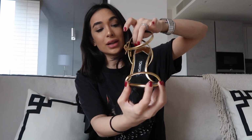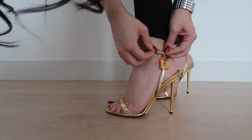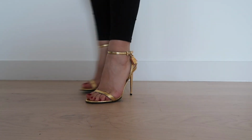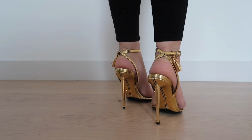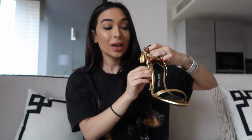Initially I saw these at Harrods, but I saw them in white with gold hardware, and then in black with gold hardware. I was drawn to the black with gold hardware, as I am with most things, but once I saw the gold with gold hardware online, I was in love. I walked into the store, I only saw the gold with silver hardware, and I asked the sales assistant if they had the gold hardware.